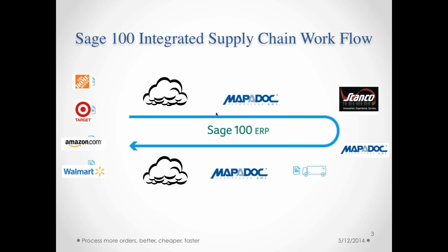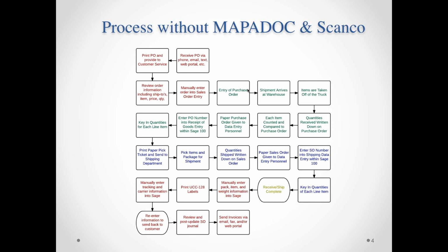So walking through that, you heard me reference before that we're actually going to show you what a process looks like in regards to warehousing without MAPADOC and Scanco. And so we thought it would be a good idea to give you a picture of what that process looks like up front so you can really compare how we streamline those functions for you. And so I'll bring up a screenshot here of the process without MAPADOC and Scanco.